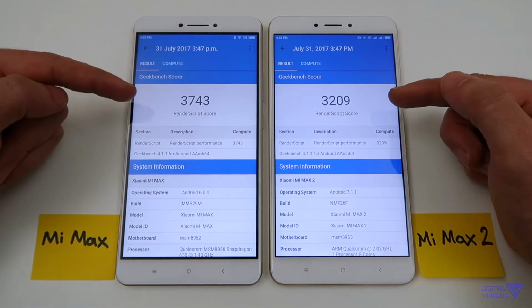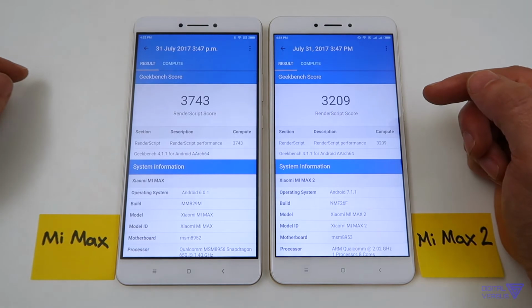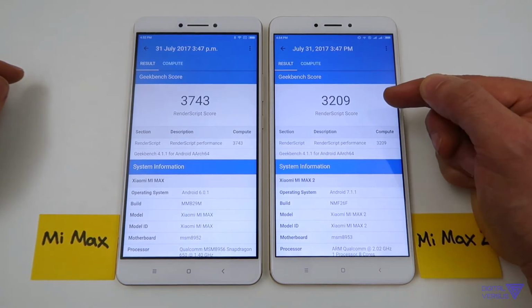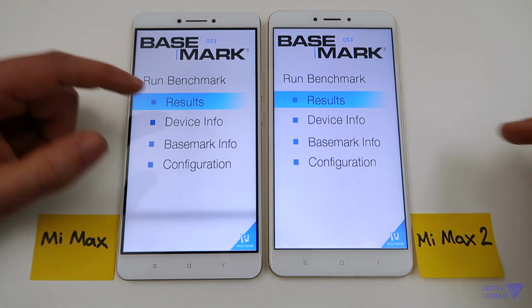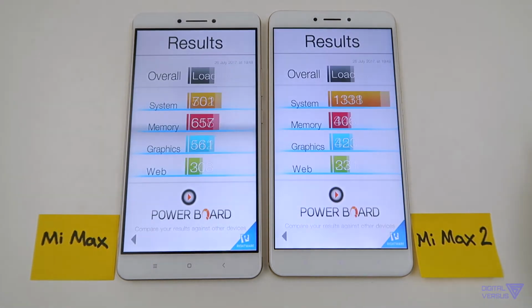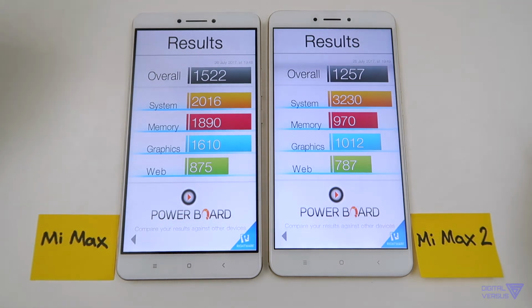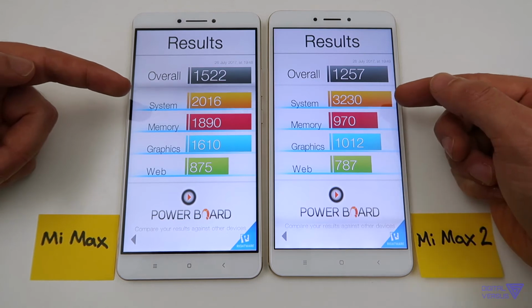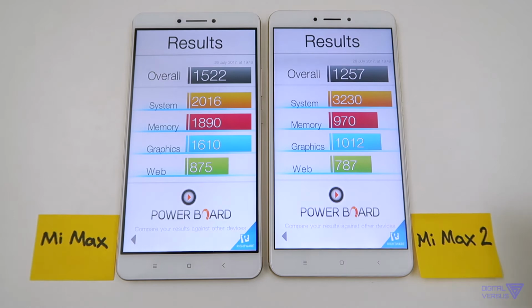Now in the Geekbench 4 graphics test, we can see that the Adreno 510 found on the Mi Max is a little bit more powerful than the Adreno 506 found in the Mi Max 2, 3,700 versus 3,200. Moving into Basemark OS 2, let's have a look at the results of these two phones. So we see here the overall score of 1,500 for the Mi Max versus 1,250 on the Mi Max 2. Interesting here though that the Mi Max 2 scores very high in the system test, but the rest of the ones here go to the Mi Max.